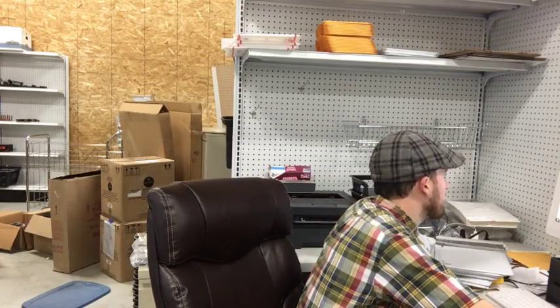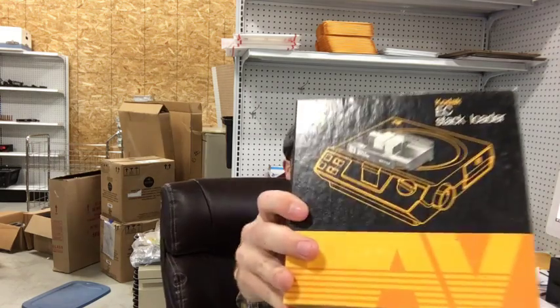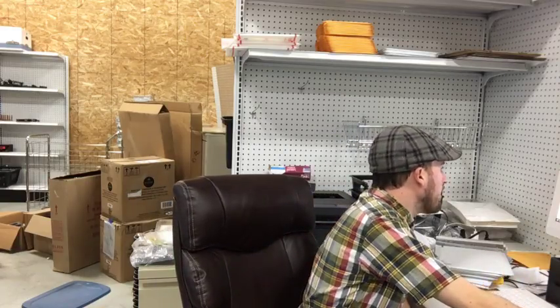I sold, let's see, a Kodak stack loader. This goes for a carousel. It is used, it's in the original box. And that sold for $20. By the way, the fingerprint readers, I don't think I mentioned that, were $12.99 each. And I think I've sold 20 or 30 of them. What else is there? A brand new Morona shirt.